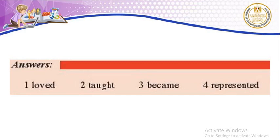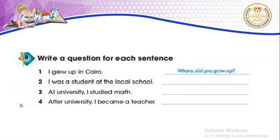We have here, write a question for each sentence. يبقى عندنا جمل هنعمل بعض الأسئلة عليها. Number one, I grew up in Cairo. هنلاحظ في place في مكان، فابتدى سأل where وحط did. طبعا ورا أداة الاستفهام دايما هنلاقي did. Where did you grow up؟ ورجع الفعل لأصله تاني.